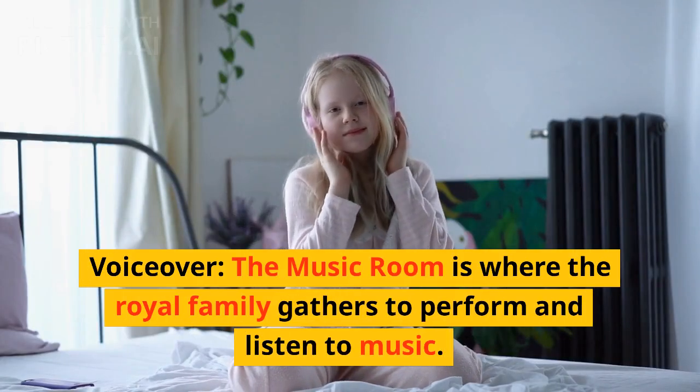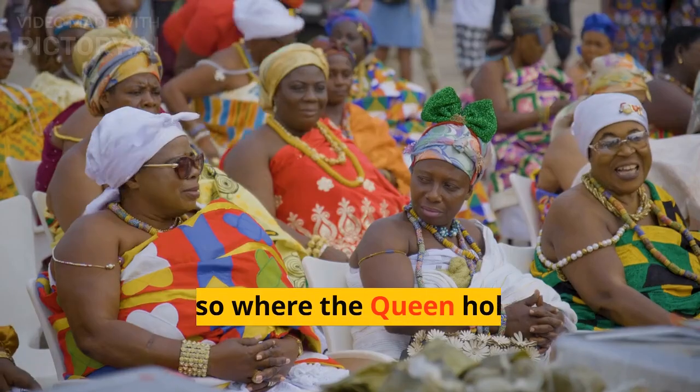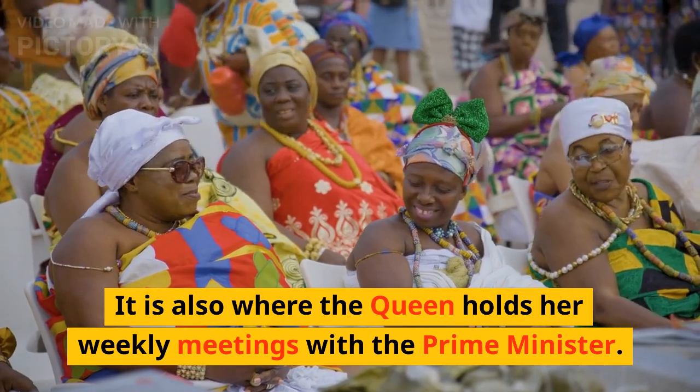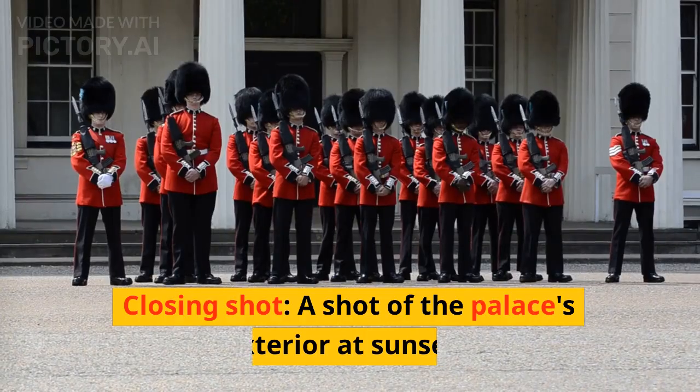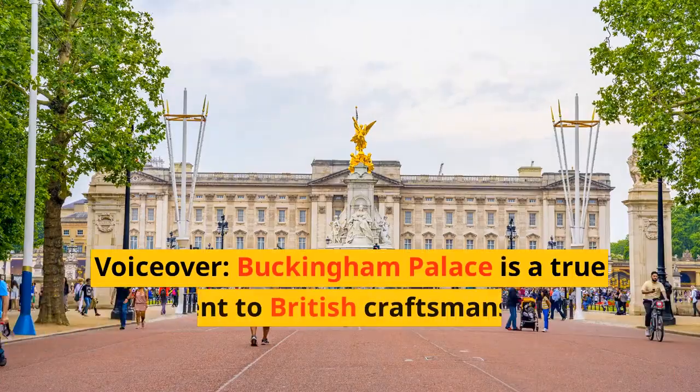Voiceover. The music room is where the royal family gathers to perform and listen to music. It is also where the Queen holds her weekly meetings with the Prime Minister. Closing shot. A shot of the palace's exterior at sunset.